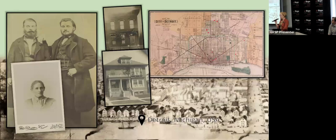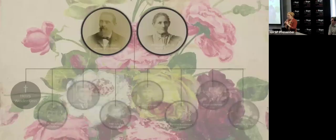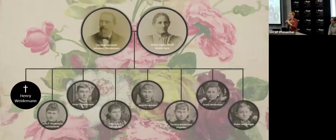Christian did marry another German immigrant. Interestingly, she was of a Prussian family, Maria Wolf. So her family had immigrated when she was a young woman. They would have a family together in Detroit. Ultimately, they would have 8 children, 7 of whom lived to adulthood, which was pretty good statistically in this era.